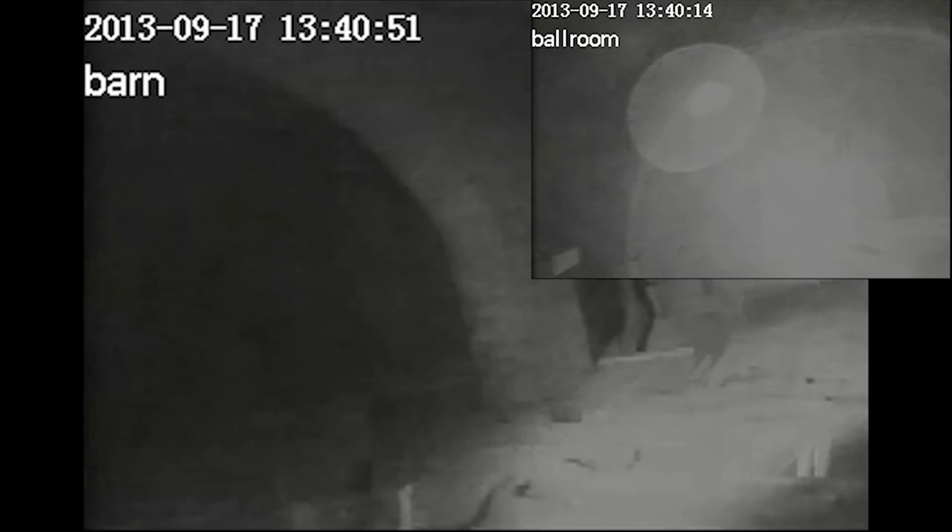Now at this very moment, while we're sitting in the ballroom, something very interesting is happening in the barn. The same camera that came unplugged earlier is now moving and shaking violently, and we have absolutely no explanation for it. As you can see by the timestamp on the DVR footage, this is happening at the exact same time as we're sitting right here in front of the camera in the ballroom. So there was absolutely no one in the barn and no way that this camera could have moved by itself.